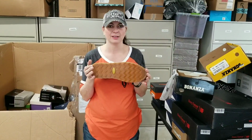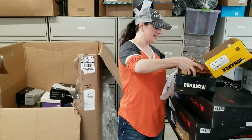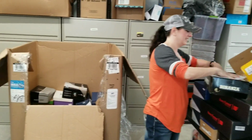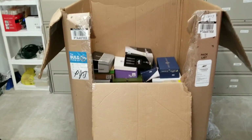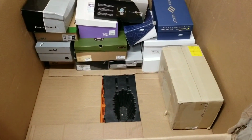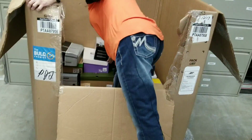Look at those, look at that grip on the bottom. These are massive and awesome. I love these. Tell me if you would buy these, because they're awesome. Those are some durable, those things are never ever going to wear out, ever. Bonanza boots. So, all right, gotta climb in.